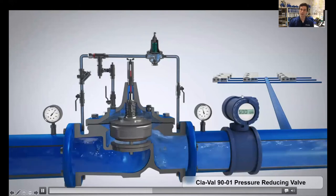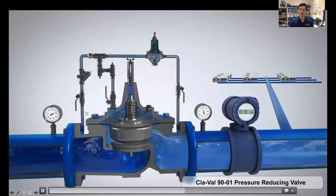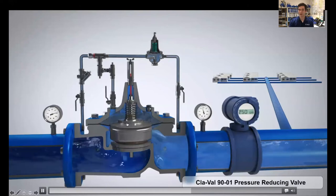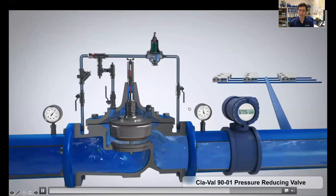So right here, we can see this valve is feeding this neighborhood. It's about 500 gallons per minute. And now we're dropping down to 400 gallons per minute because we want to maintain a steady downstream pressure. Now upstream pressure is starting to rise, so the valve is going to close in order to maintain this downstream pressure. The flow rates are going to change, the valve is going to change, but the main goal is this downstream pressure. We want to keep that nice and steady.